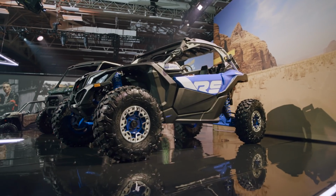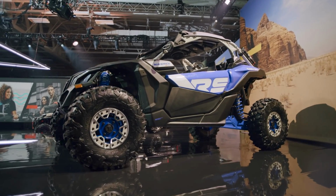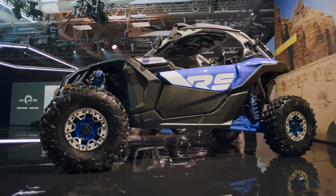And one of the biggest changes fueling this upgrade is more power, like 200 horsepower. That's the size of the heart you'll find beating in all turbo RR engines for model year 22. And Can-Am is proud to break the 200 HP barrier.